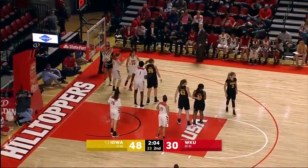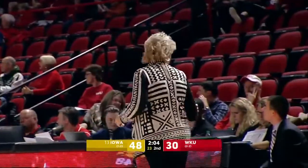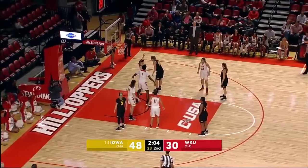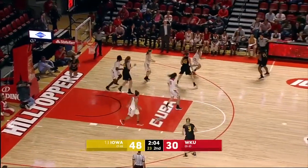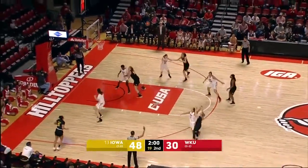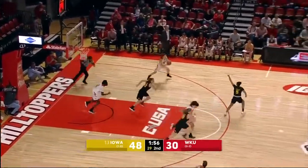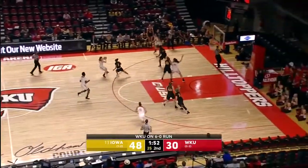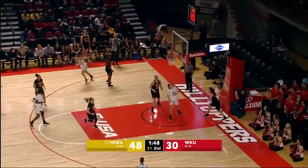Out of bounds. It'll still belong to Iowa with 23 on the shot clock. 2:04 to go in the quarter. 48-30. Iowa's had a lead as much as 24. They just haven't missed very many. Still shooting 74%. Have been hot from three-point range. Nice box out and rebound by Niang. Toppers getting out rebounded, but there just haven't been that very many rebounds for WKU.